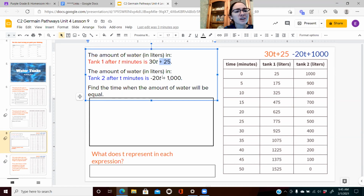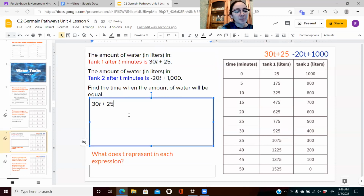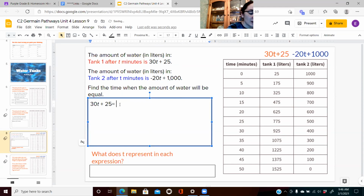Now let me show you how we're going to do that. We need to find the time when the amount of water will be equal. So I need to copy these equations and come into this box right here. We're going to paste these both in and set them equal to one another. So we're going to say 30T plus 25 is equal to negative 20T plus 1,000. What I want you to do is copy those two equations into that box and put an equal sign in between them.